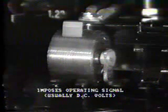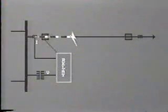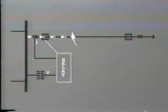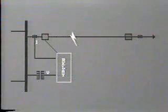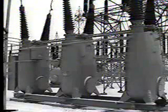That is, a set of open or closed contacts at rest. However, with an intolerable fault level, then the relay output will impose an operating signal on a control circuit, usually in terms of DC volts. This tripping signal is then fed to one or more circuit breakers to cause them to open so as to isolate the faulty circuit. What is the purpose of the circuit breaker?